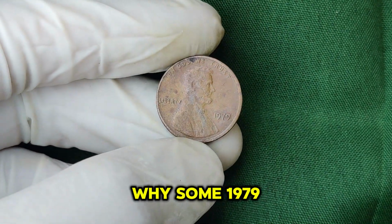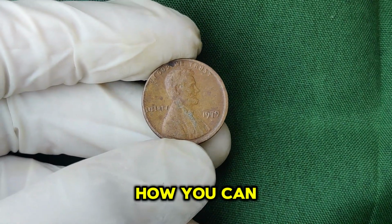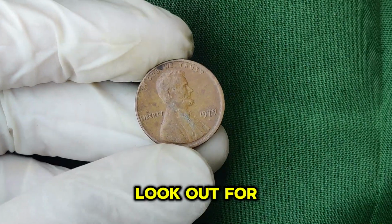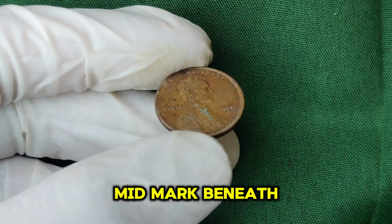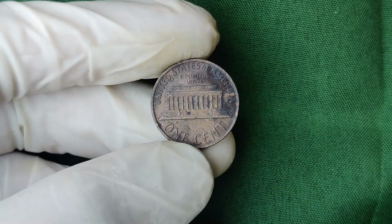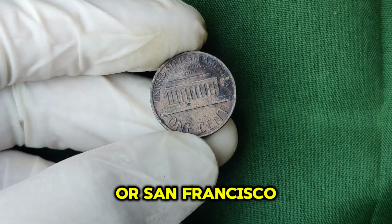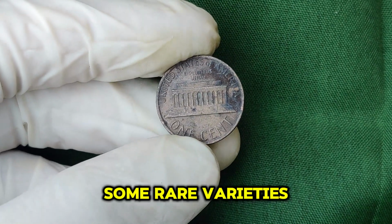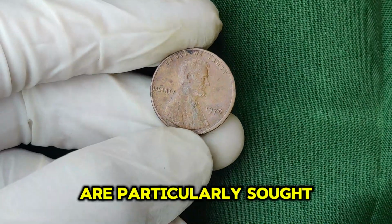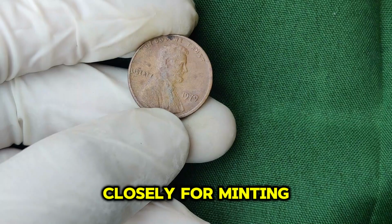Now that you know why some 1979 pennies are worth so much, let's discuss how you can spot one of these valuable coins. Here are a few things to look out for. Check for a mint mark beneath the date. A penny without a mint mark comes from Philadelphia, while a D or S indicates it was minted in Denver or San Francisco. Some rare varieties, like those struck at San Francisco with proof-like finishes, are particularly sought after by collectors.